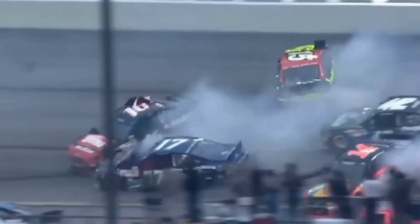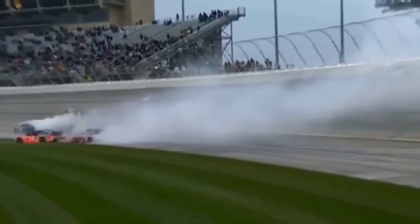No, Boyer got hit from behind by the 17 of Stenhouse. It appears Boyer was just trying to get to the end. He was just a victim. A cloud of smoke, and here they come. Yeah, we didn't have a wreck this big in the Daytona 500 last week.